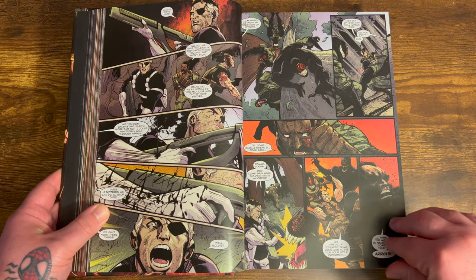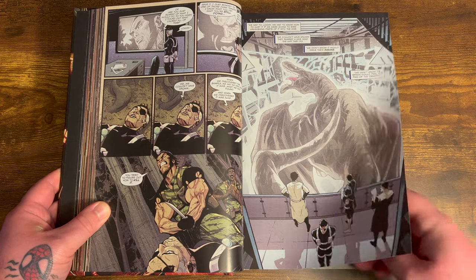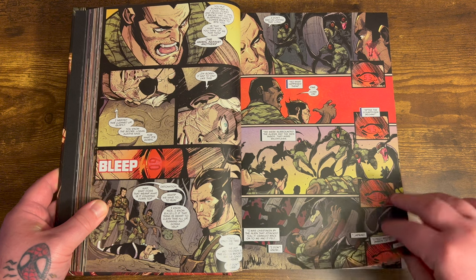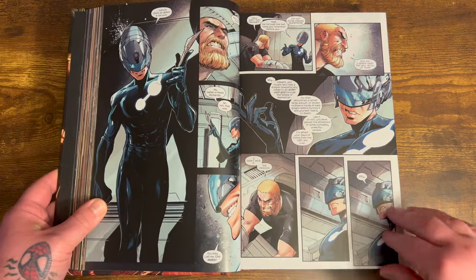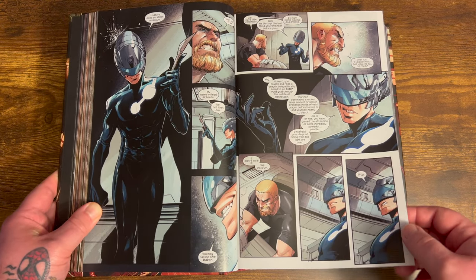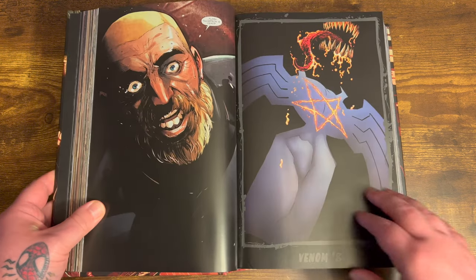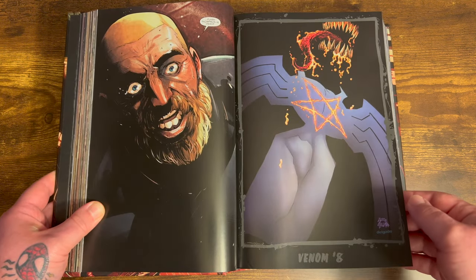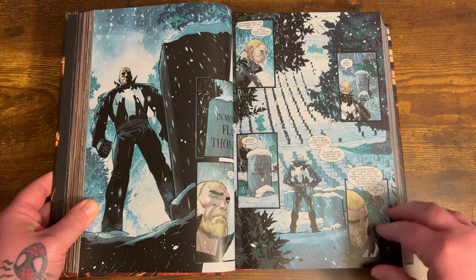It's great stuff, man. Love the darkness, love the brutality of it. There's a lot of just reds and blood and gore throughout this book. I love this Web of Venom book here. And then you get this great Reed Richards, he's the Maker. He's like this different alternate reality version of Reed Richards. You find out some things about different characters that have been involved in the Venom history, like Flash Thompson here.